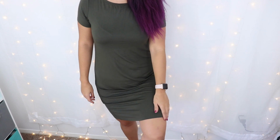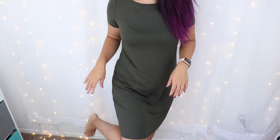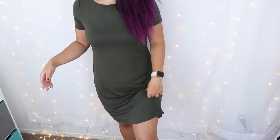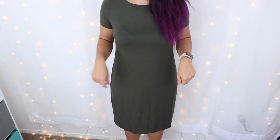It's right above the knee, which I think is the perfect length because I can definitely wear this just bare-legged because of the weather we have here in Vegas, or I can throw some tights on underneath to really get that fall vibe once it does start cooling down more. So I really like this. I love the color, I love the feeling of the fabric, and it's just comfortable, so definitely gonna be in the keep pile.